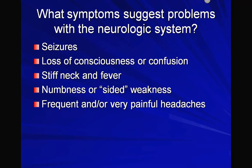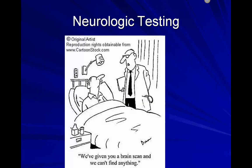Frequent or very painful headaches: we'd be trying to differentiate here something like a brain tumor or increased pressure in the head. There are some people who just have abnormalities in the recirculation process associated with cerebral spinal fluid. I didn't realize until later, I don't think I picked it up in A&P, that our bodies are constantly producing cerebral spinal fluid and reabsorbing it. If there's a problem with that reabsorption mechanism, we could have increased pressure build up in the head that would cause painful headaches.